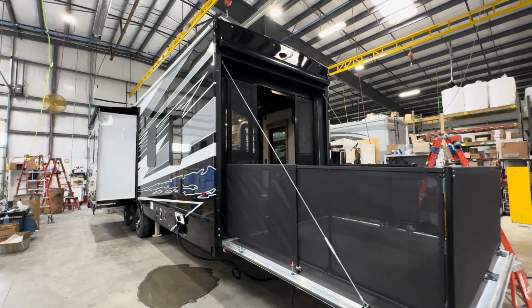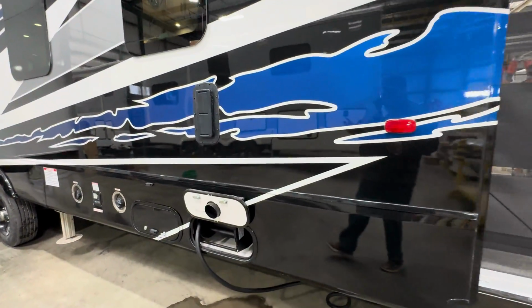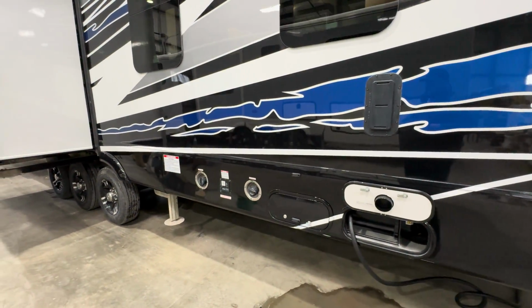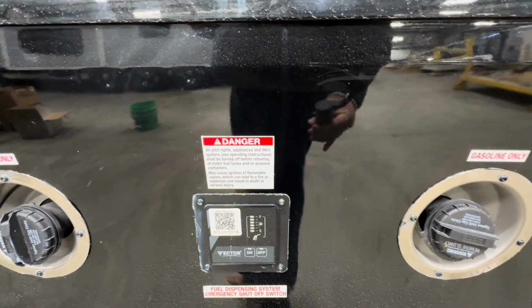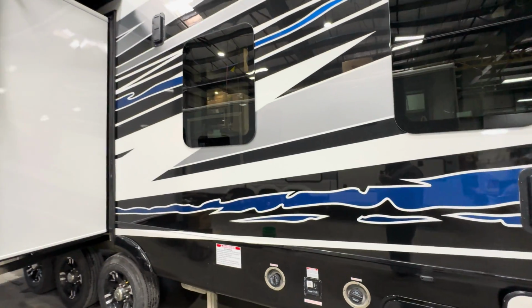So over here, you're going to get an easy cord reel, which basically means you don't want to lug around this big old heavy power cord. You flip that in there, and then bada bing, bada boom, it rolls it back up for you. You just got to make sure it stays on line. And then you're going to get a fueling station as well, which I cannot remember the gallons on this. I believe it's a 30-gallon tank, but it also feeds into the generator as well, which is nice.